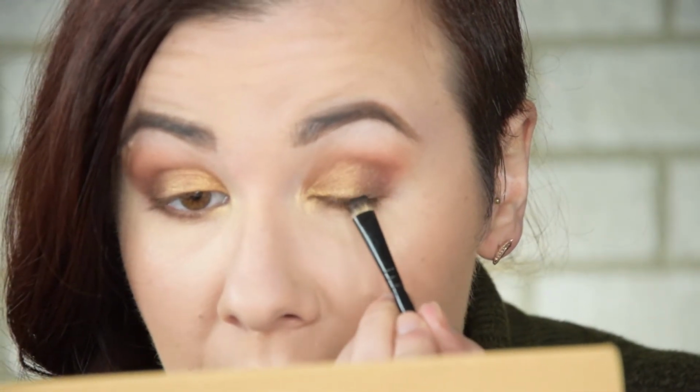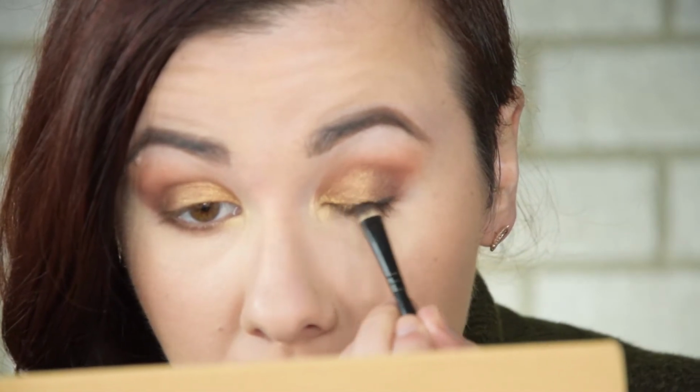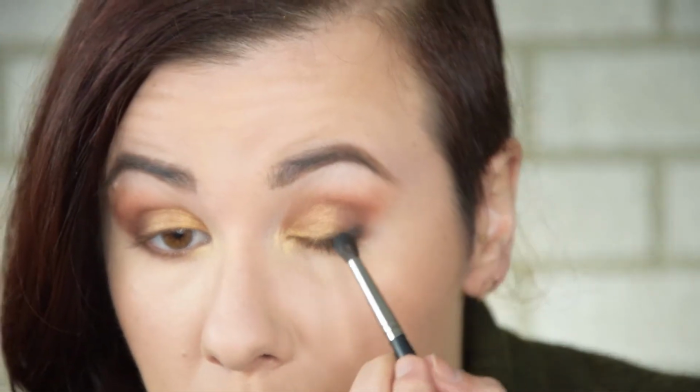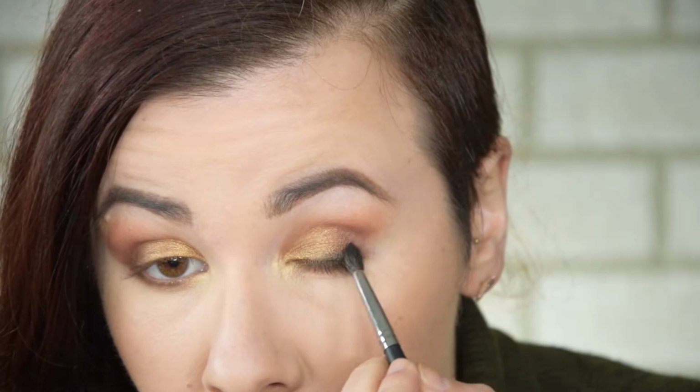And then I'm actually going into Noir, the black in the palette, to intensify my lash line on the top of the eye. And you can see this is incredibly pigmented, and it really works as an eyeliner. I was sad I didn't have a pencil, but I don't think I actually need it at all, because this is so pigmented. I overdid it. Okay, small make it work moment, but it worked.